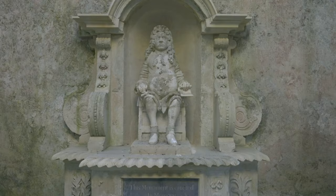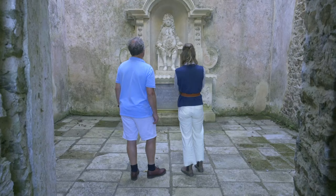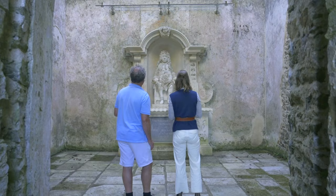You can see the view of the roof. Yes, I can see that. So this is him. Here he is. Very, very fine statue of him. I think it must have been made after his death because the sculptor wasn't very complimentary of his figure, was he? Right, no, he wasn't.